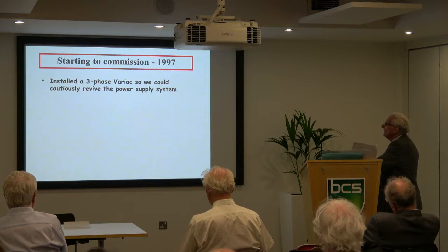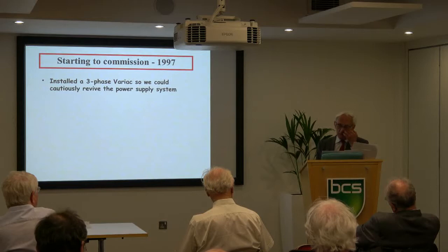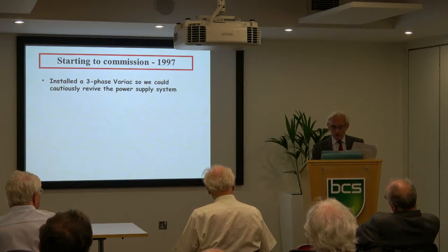So we decided to install a three-phase variac, which is a high-powered, delightful thing, so that we could cautiously revive the power supply system in the machine. We had a little bit of trouble getting that to work, actually, because every time we switched on this three-phase variac, the miniature circuit breaker outside in the corridor always tripped, and it was only a 16-amp one, so we had to solve that problem.